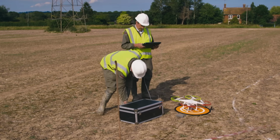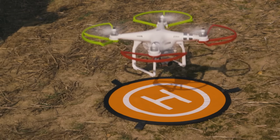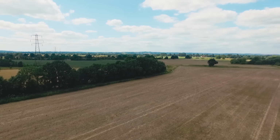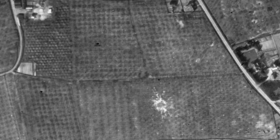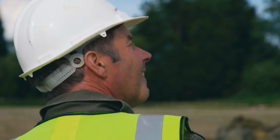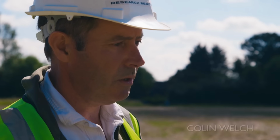Amateur military archaeologists Colin and Sean Welsh are on the trail of a V2 that struck here at 2:15 a.m. on the 9th of March 1945. Aerial imagery taken after the war shows it came down in this field. We've excavated several V2 rockets and V1 flying bombs. So I'm afraid to say we've become experts.